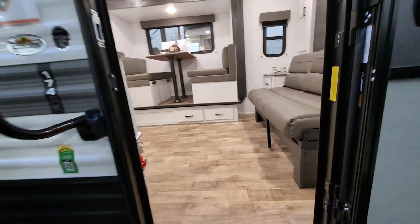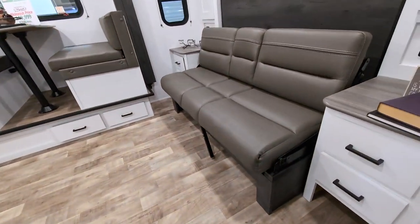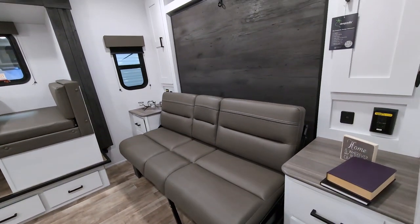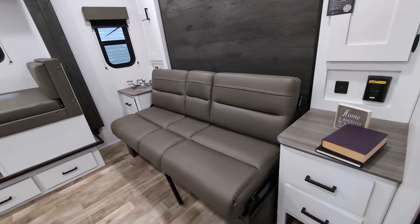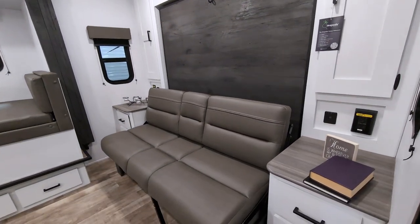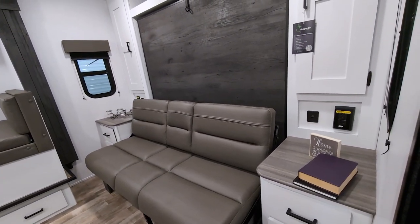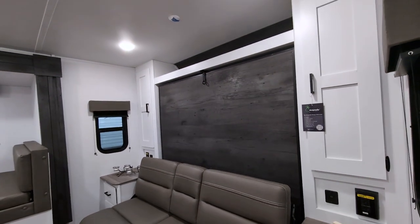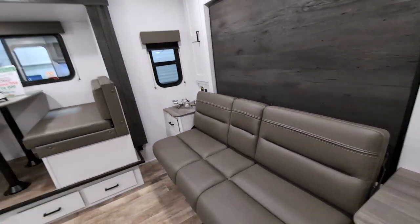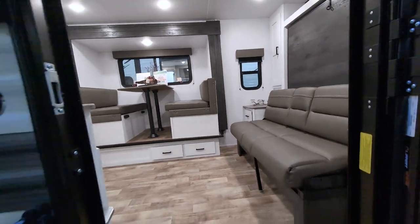Okay, so a little different, this one features a Murphy bed. So during the day, you've got your couch with end tables on both sides. At night, your bed folds down and those become nightstands. You have regular charging, USB charging. You have the his and hers closet still on both sides.